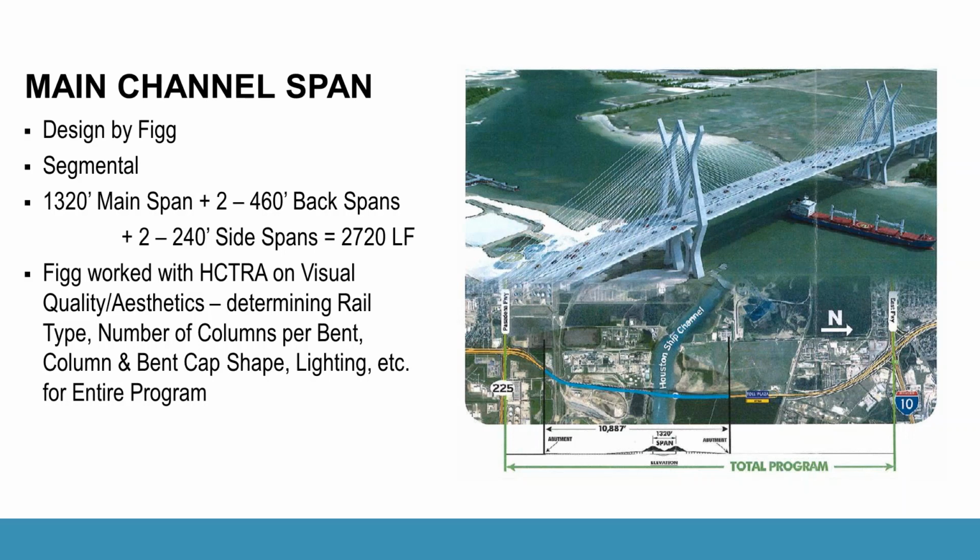If you look in the artist rendering, the key point there is that the towers and their foundations are right at the water side. They're not available for ship impact, as a ship would ground before it could connect with the main pylons. So that is a safety feature of the new structure. Vertical clearance is going to stay the same at 175 foot, the same as before.